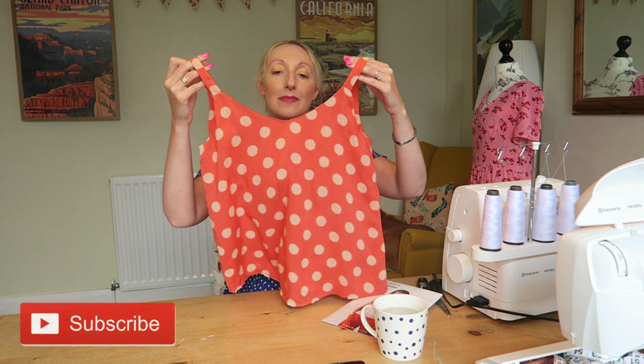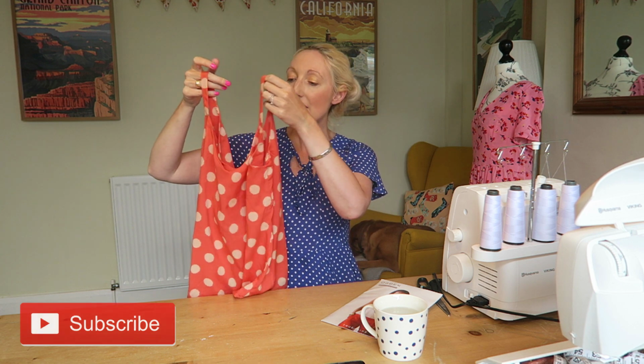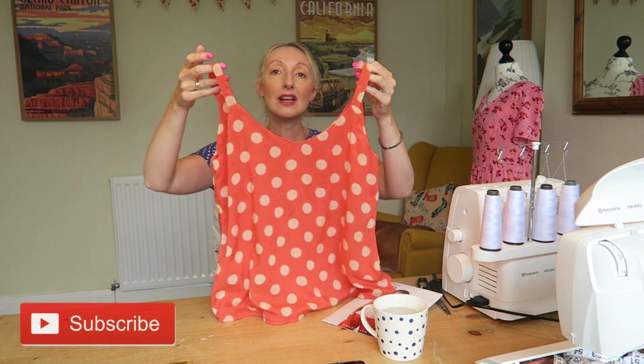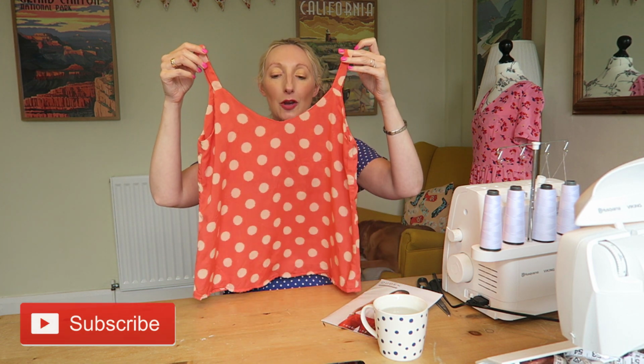All I've done to keep that facing in place is add a few stitches in the ditch just down the side of the arms, and that seems to have worked out quite well so far. I haven't really had an opportunity to wear this out yet, but it's my birthday this month and we are going away for a couple of days, fingers crossed. So hopefully I shall get to wear it when we're away, so that would be really nice.